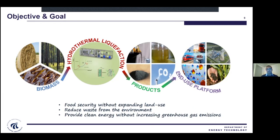So, our objective and goal. Our objective is to take waste biomass and convert it into valuable products by using the hydrothermal liquefaction process. Our main target is to produce the biocrude, the bio oil, so that we can use it as a transportation fuel, definitely after upgrading. We are mostly using wet biomass.